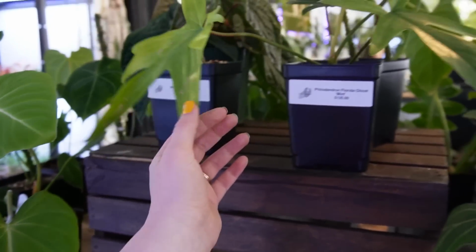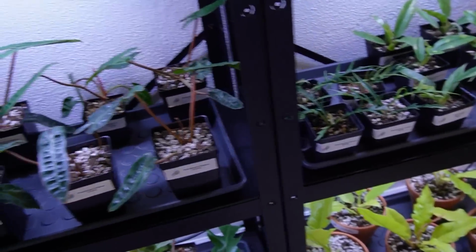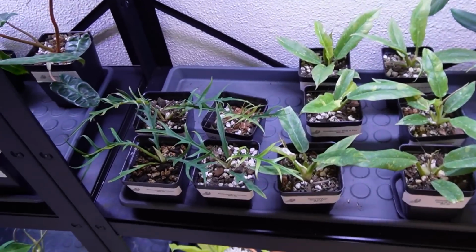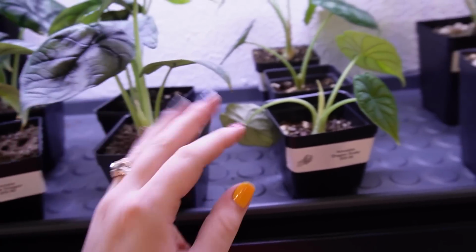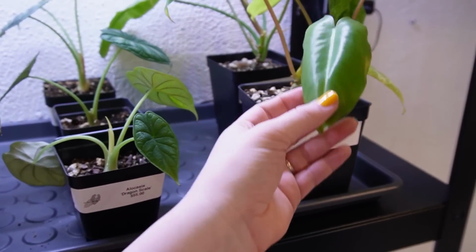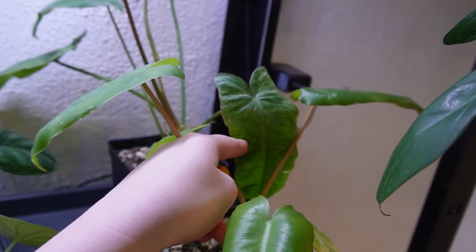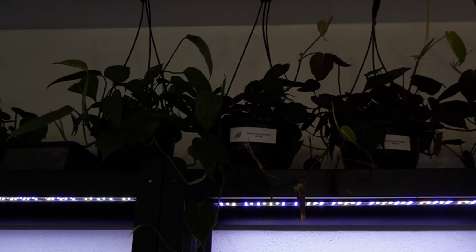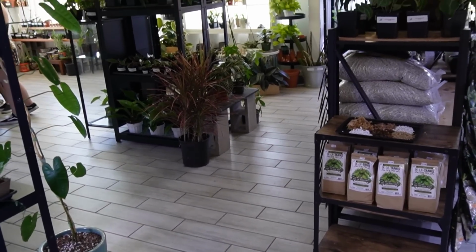This is one my mom is probably going to want to pick up. Oh my gosh, I am probably going to leave with some plants, you guys. I'm not even kidding around right now. Up here we have some alocasia silver dragons. Paradiso verde back here. Up here we have micans, $40 micans baskets. The shop just looks really nice.